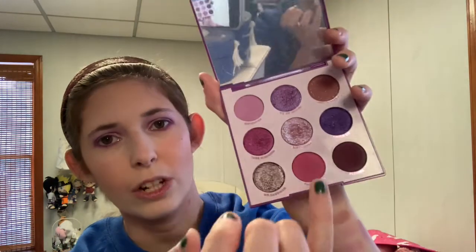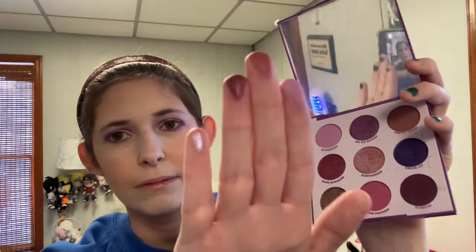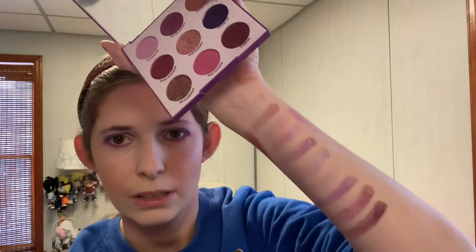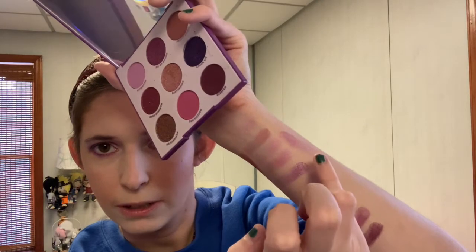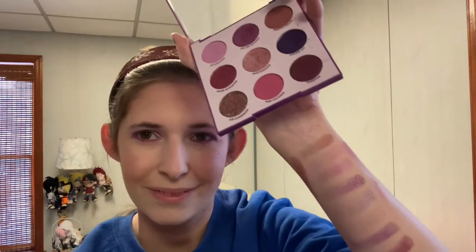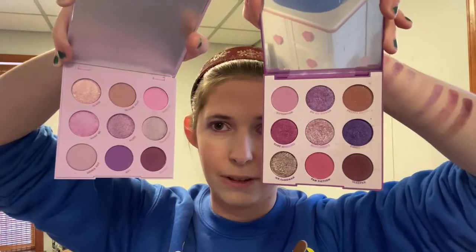And I guess I'll check out Earthshine. And where'd that duochrome go? Over here. That was up here. Yeah, a few of the shades are similar, I would say. They probably work really well together, though.